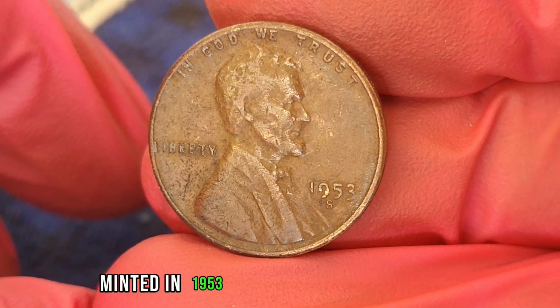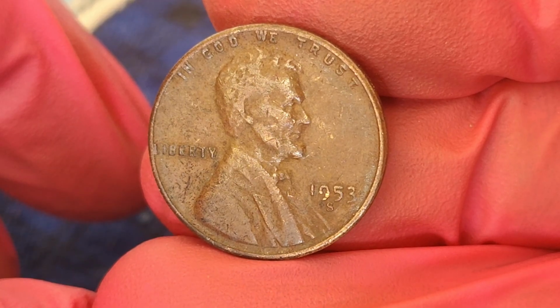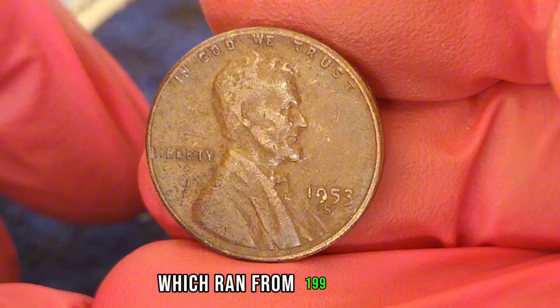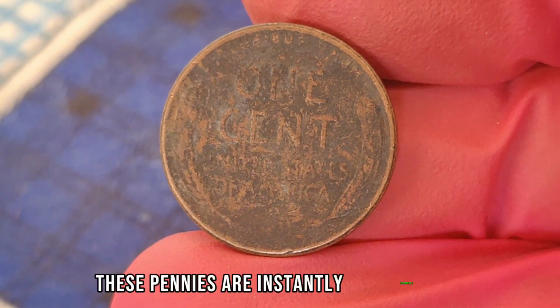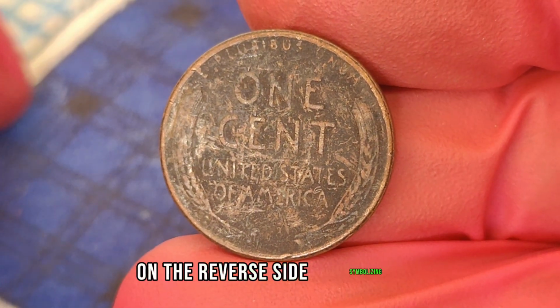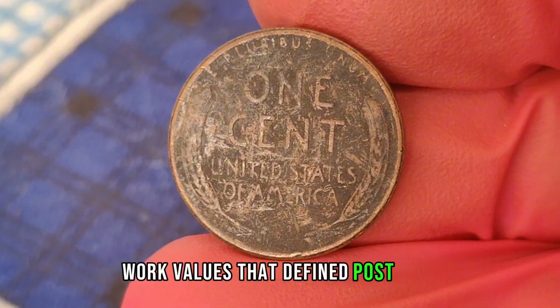Minted in 1953 at the San Francisco Mint, hence the S mint mark, this penny is part of the beloved wheat cent series, which ran from 1909 to 1958. These pennies are instantly recognizable by the beautiful sheaves of wheat on the reverse side, symbolizing prosperity and hard work, values that defined post-war America.